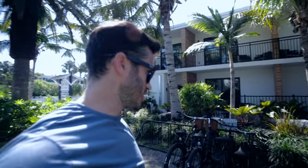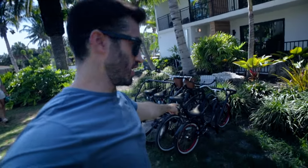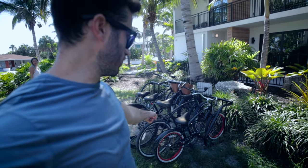Real quick guys, these bikes are actually provided by the resort and are free of charge to borrow for the day. So if you want to ride around and explore Anna Maria Island on a bike, it's included.